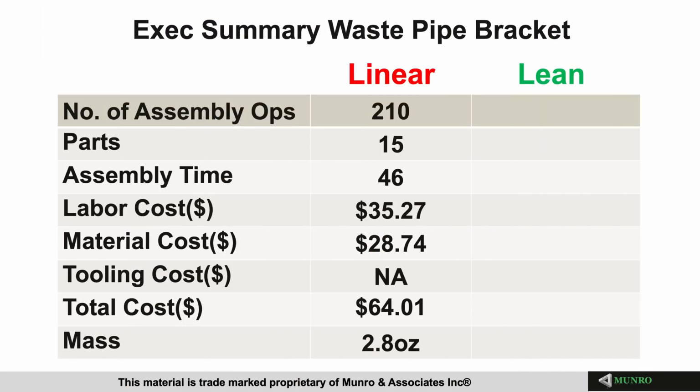So this was in one of my earlier workshops, and we found out that this thing had 15 parts, but from an operation standpoint, it took 210 different operations to make things happen. The assembly time was 46 minutes each, and the labor cost was $35.27. The material cost was $28.74. And remember, that's a bargain because this was $44 plus $7, so almost $50. The total cost was $64.01, and the mass was 2.1 ounces. Now, that doesn't sound like much, but at the end of the day, $600 a pound in those days was what the airplane companies would pay for weight reduction.